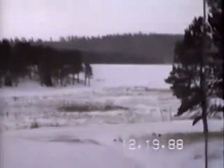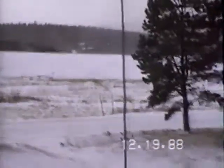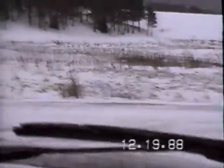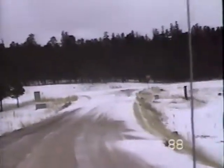Green Meadows area. Mm-hmm. Green Belt. Yeah, it sure did. Wasted no time getting it out, did it? Uh-huh. Yeah. Okay, this is it. There's the fishing lake right there. Okay. This is back to the main highway.